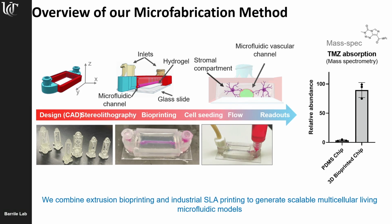I just want to be careful with the terminology. When you do the chips without cells, that's 3D printing. We cannot call it 3D bioprinting. When you are using cells in your bioink, then we can call it 3D bioprinting.